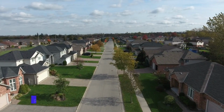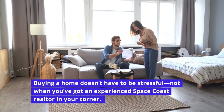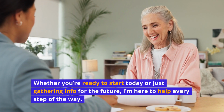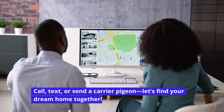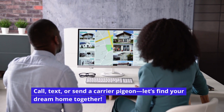Ready to take the first step? Buying a home doesn't have to be stressful, not when you've got an experienced Space Coast Realtor in your corner. Whether you're ready to start today or just gathering info for the future, I'm here to help every step of the way. Call, text, or send a carrier pigeon. Let's find your dream home together.